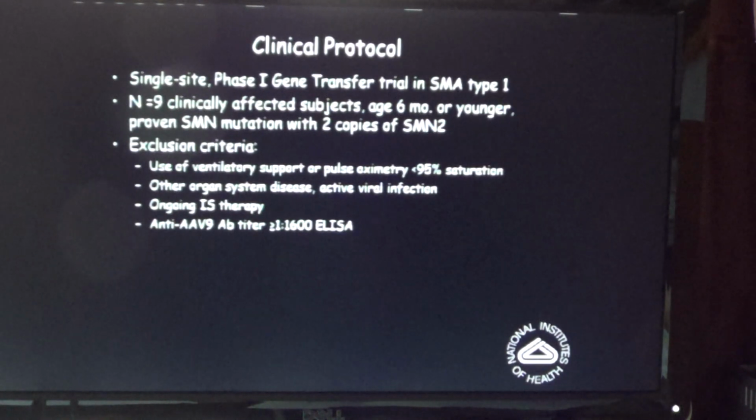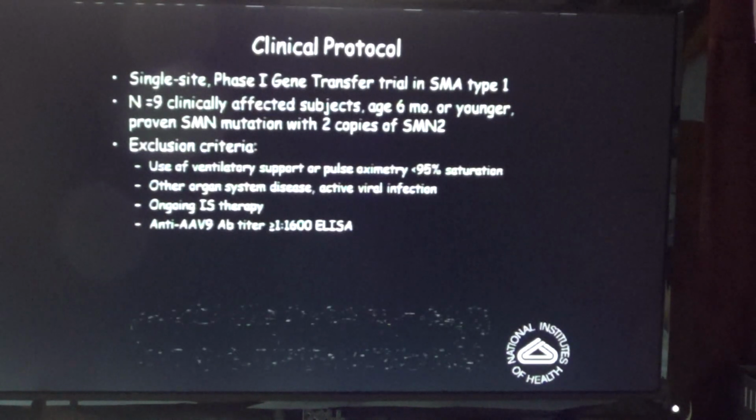Now, you might ask where that figure came from. We've had experience now in 2 previous gene therapy trials where the AAV antibody titer of 1 to 1600 predicted a lack of transduction, and titers below that were satisfactory in terms of viral delivery and reasonable transduction and good results. So this is a cutoff, but in some ways it's academic because these infants at 0 to 6 months of age are very unlikely to have any significant AAV9 antibody titers.